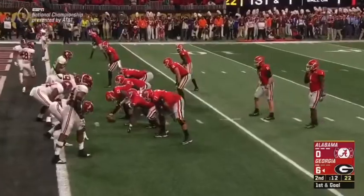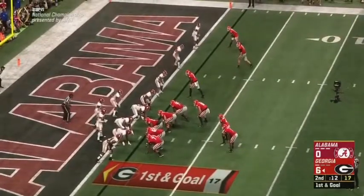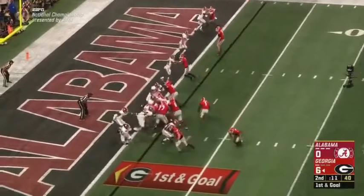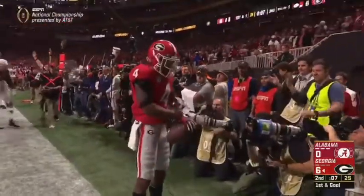Maybe in the wild dog. Yep, Fromm motions out. It's Mecole Hardman instead. The receiver comes in. They hand it. No, they keep it. And sprinting to the edge. The Dogs barking in the first half.